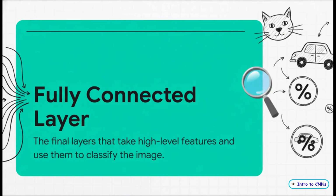So finally, after many layers of convolution and pooling, the network has built up this rich collection of high-level features. It knows there are things that look like pointy ears and whiskers and fur present in the image. The fully connected layer is the decision maker at the end of the line. It takes all of those identified features, weighs how important each one is, and then makes the final call, spitting out a probability. 98% chance it's a cat, 1% dog, 1% raccoon, and so on.